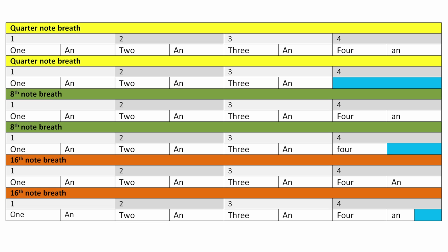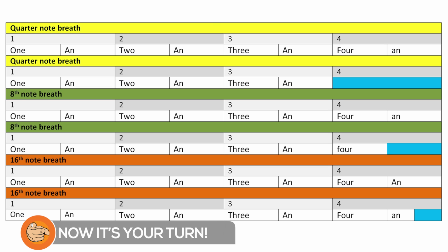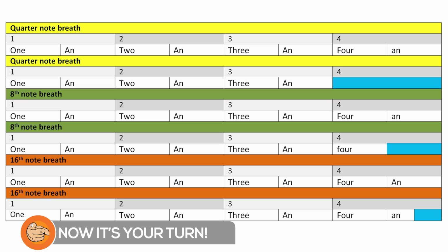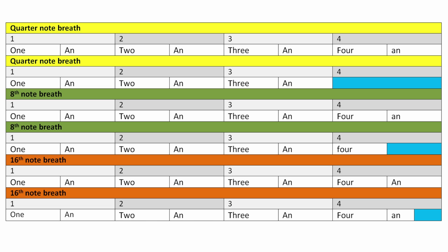And 2 and 3 and 4 and 1 and 2 and 3 and 1 and 2 and 3 and 4 and 1 and 2 and 3 and. There we go. So that's the quarter note breath.